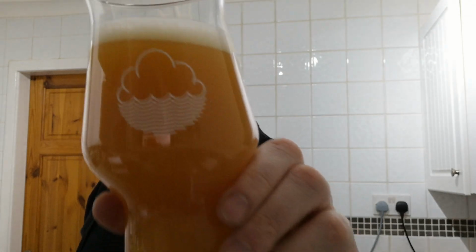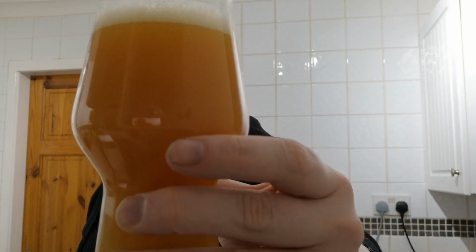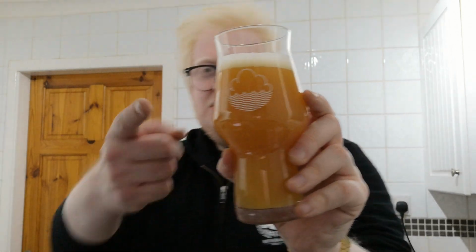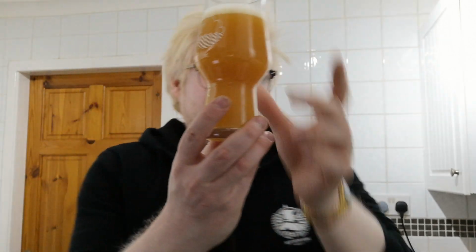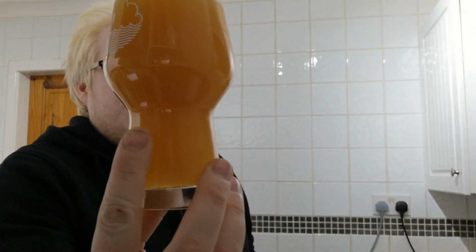beer in the glass then, and that is murky as hell. Nearly dropped the glass then. Wonderful stuff. Off to a great start. Looks considerably darker on the camera because of the lighting situation. But yeah, you can't see through that at all. It's like a solid block of colour.